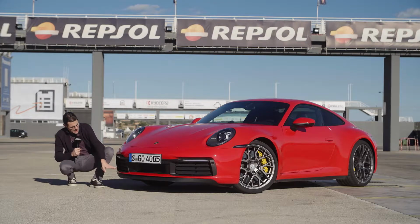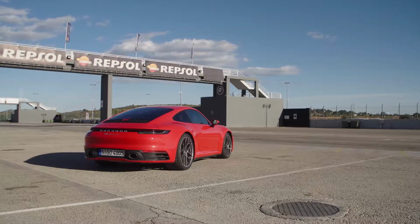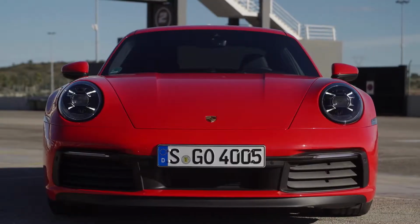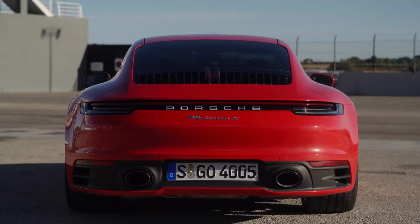Also, the lower air intake graphics have been changed, and size-wise, this car has mainly grown in width. So 4.5 centimeters in the front and in the back. Do you see that? I think you do a little.